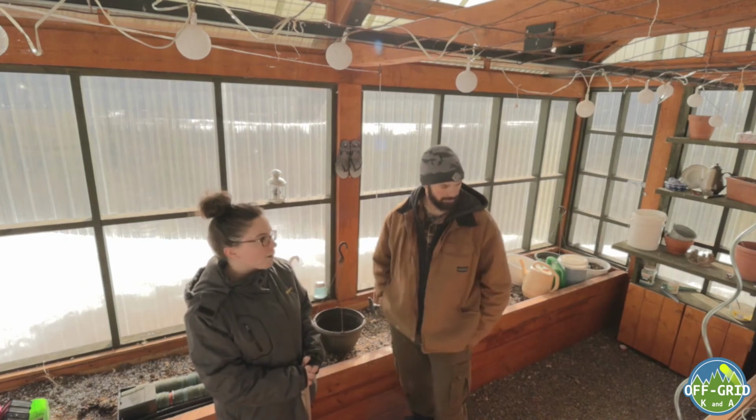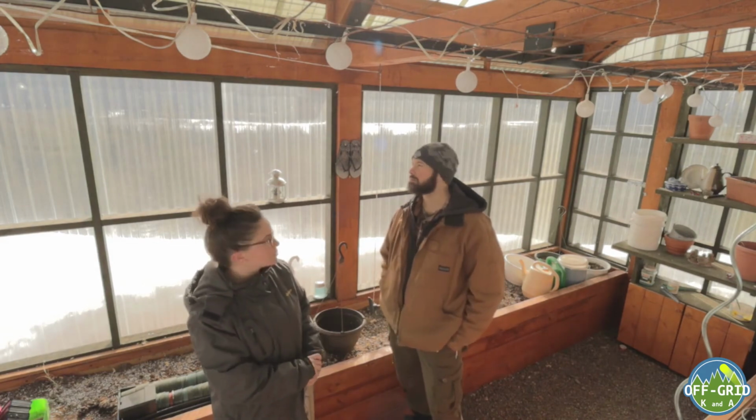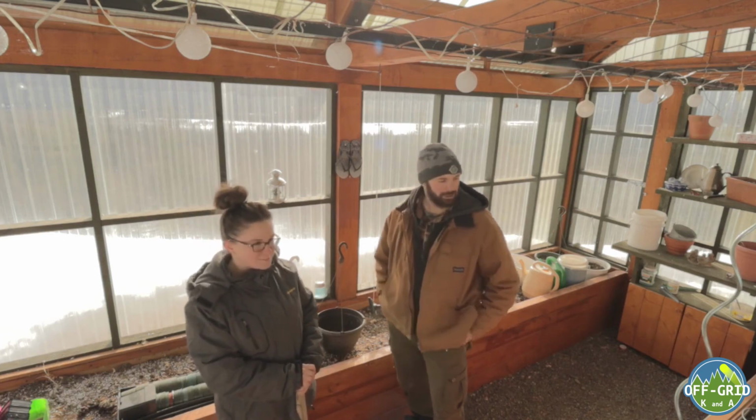So we've got quite a bit of growing room in here, in addition to the gardens that we have outside, and anything else that might pop up once we see all the snow melt. Who knows what's underneath all the snow? Yeah, true enough. I think you got that covered. That was a good one. Well, I'll show you on this side here.